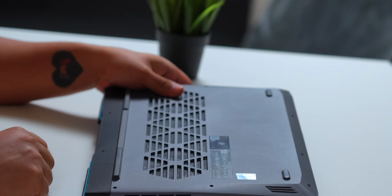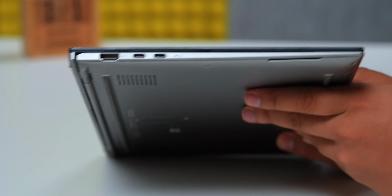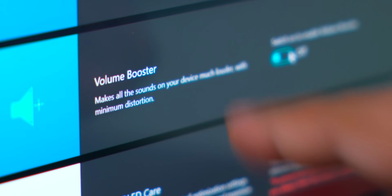Besides this, the audio experience is good too. Like, for a Windows laptop, the sound is above average, and for this size, it's pretty great. Generally, in most Windows laptops, the speakers are bottom firing, which completely muffles the sound. But here, if you see, the speakers are placed in the side in this manner, so there is nothing blocking the sound. Plus, Asus has added this option called volume booster.